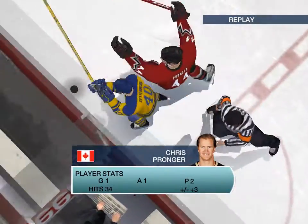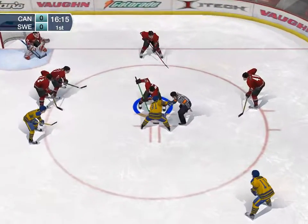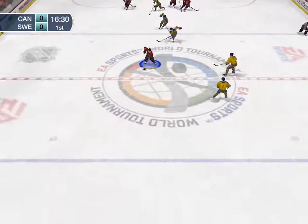This Dryden, Ontario native won a Hart Trophy in 2000 for good reason. He very well could be the best defenseman of his generation. Yeah, I don't think that's a stretch at all. Pronger's as good as it gets.